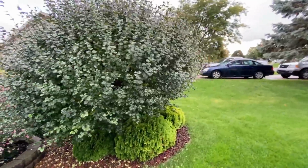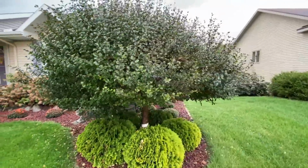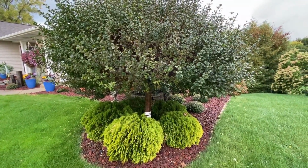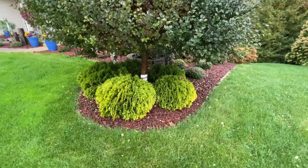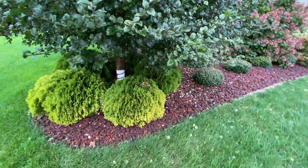As we take the corner here, this is a lilac standard that needs to be trimmed, but I'm not going to trim it because I won't have blooms next spring if I do trim it. So hopefully we have time next spring to get this baby trimmed back because it's ginormous now. Underneath it are the Anna's Magic Ball arborvitaes, cute little small evergreen balls. So that's about the only thing in my yard that is evergreen.